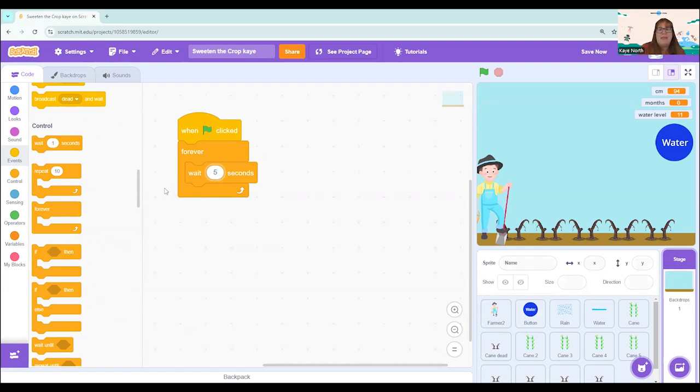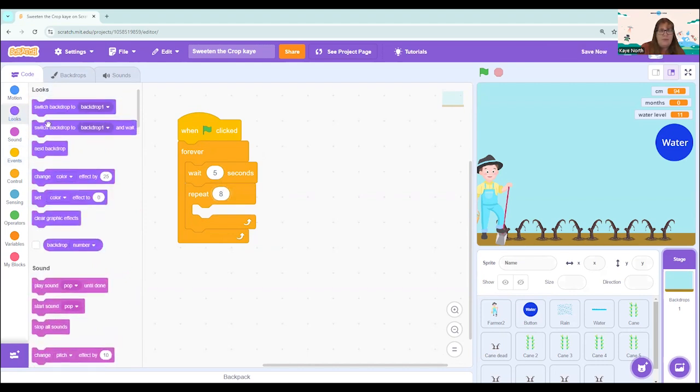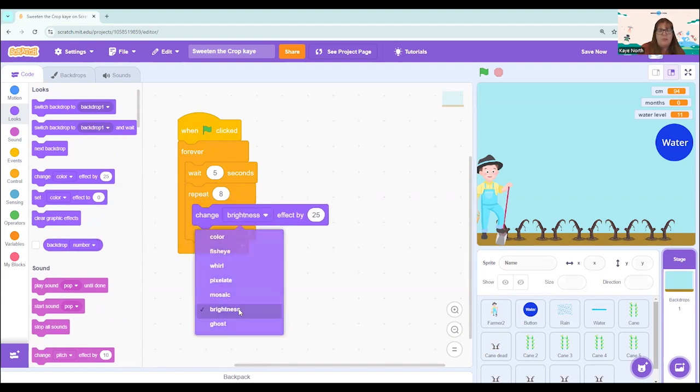The idea here is that we change the brightness of the screen slowly, making it get darker to mimic going into nighttime. We're going to drop across a repeat block, and we're going to repeat this 8 times. And from the looks menu, we are going to change, now not the color effect. If you drop that down, we're going to do a brightness effect, and we're going to change it by -10.